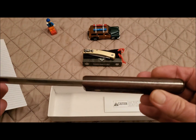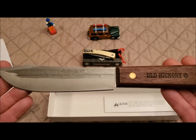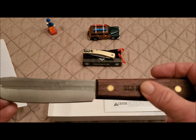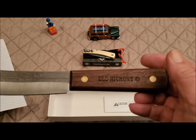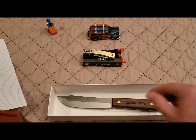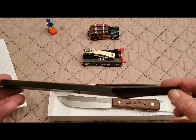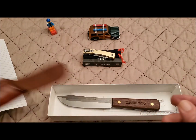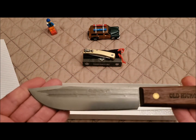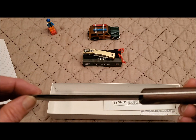It is a full tang knife. Its weight is 4.6 ounces. And it has a hardwood handle, but it doesn't specify what the wood is. One would want to assume it's hickory, but we don't know. It does come with a leather sheath, just a basic sheath with a belt loop on the back. It's got a Rockwell hardness of 55 to 57, and the blade thickness is 0.08 inches.